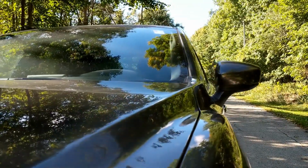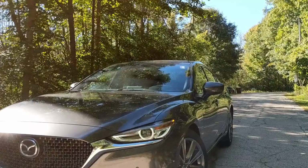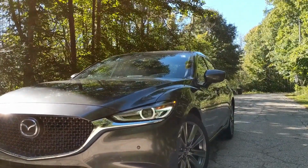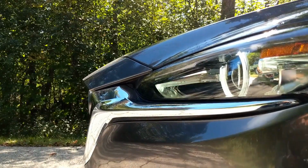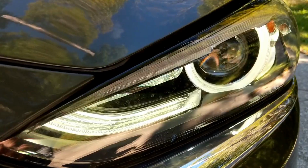However, before I do get into the interior, I want to talk about the exterior, and it's gone through a minor facelift. The front fascia is a little bit cleaner. They've removed the fog lights. Someone told me that the fog lights are now integrated into the headlights. Somebody in the comments, please let me know if that's true. But it does give it a much more premium feel, especially up front.